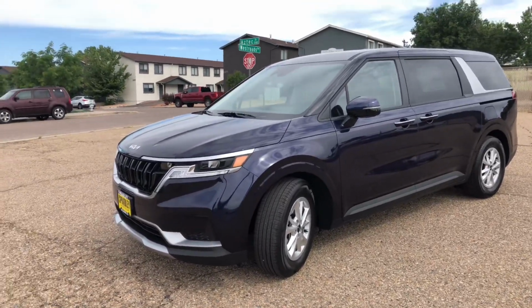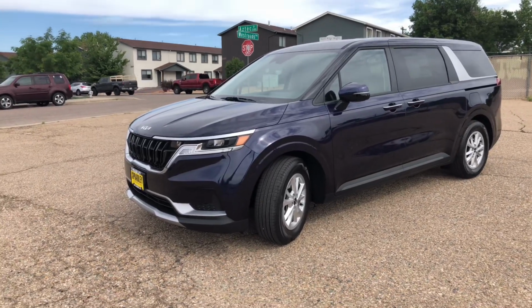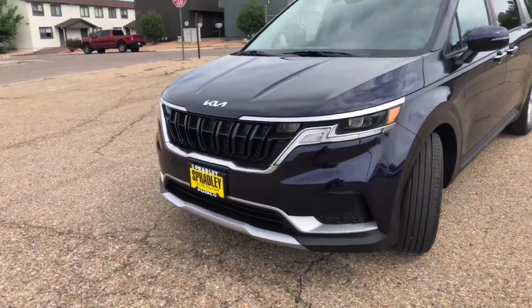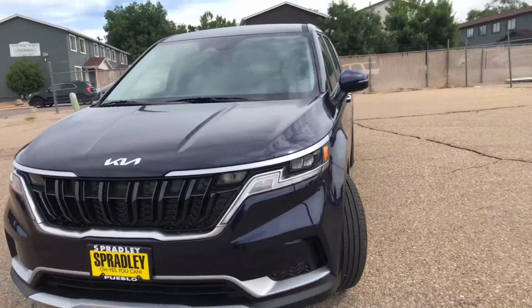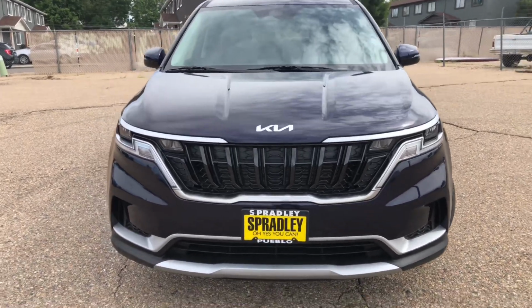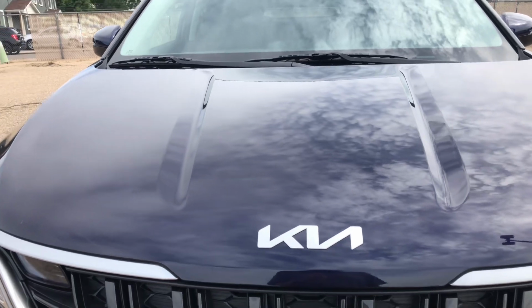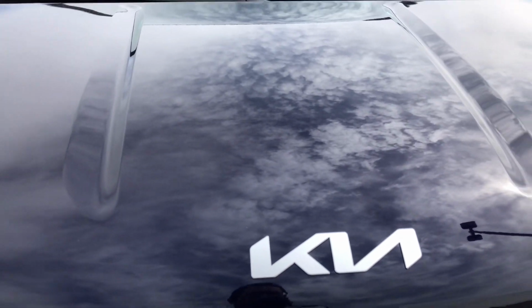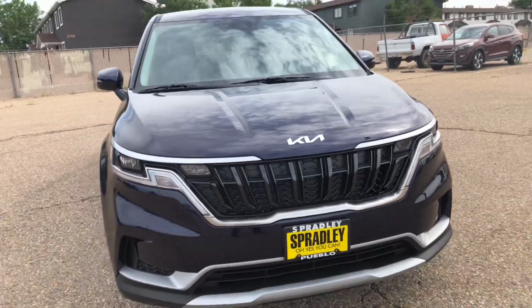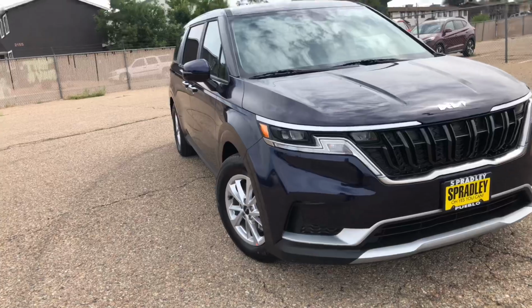So this is the deep chroma blue with the black interior. Right away from the front, you see the tiger nose grille with your new Kia script badging, which has been around for almost 2 years now. I keep saying new, but they started in the 2021s, and we're on 2023s right now. So again, this is a 2023 Carnival.